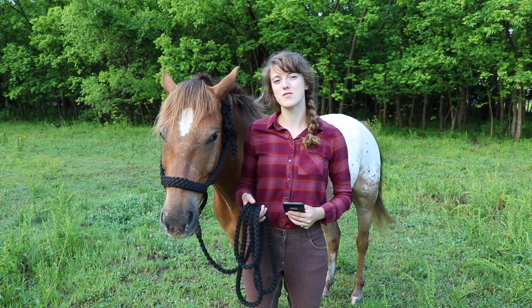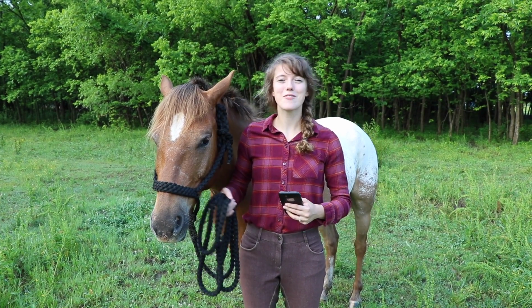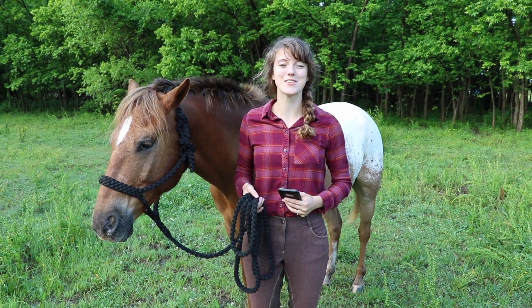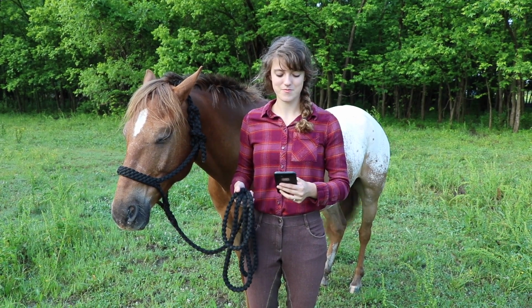Another great exercise for doing this is riding bareback. Bareback takes away everything that you usually rely on to stay on the horse, and it's just you and the horse and your balance. So that's a great exercise to do in order to work on your balance.